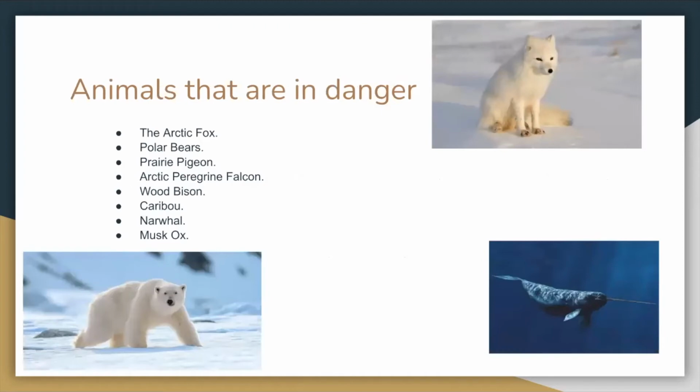A few animals that are in danger are the Arctic fox, as you can see in the top right, polar bears, which you can see in the bottom left, the prairie pigeon, the Arctic peregrine falcon, the wood bison, as well as caribou, narwhals, which you can see in the bottom right, and the muskox.